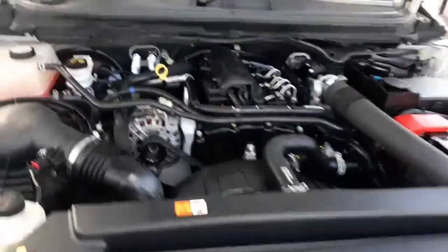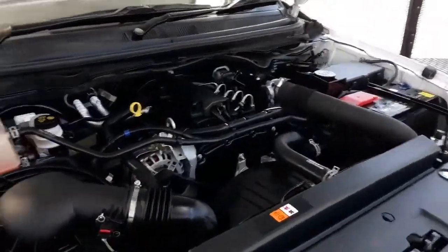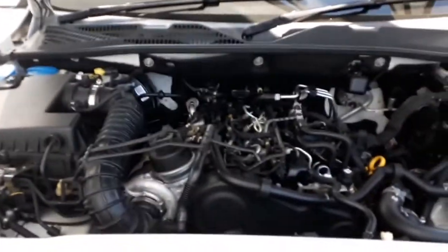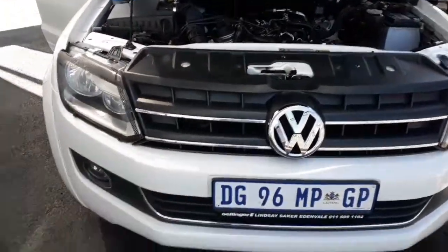Then engine specs, the Ford Ranger is the inline-4 2.2 liter turbocharged diesel, and it's making 118 kilowatts and 385 newton meters of torque. The average fuel economy on this car is 6.9 liters to the 100. Then engine specs, this is a 2 liter inline-4 turbo diesel making 135 kilowatts and 420 newton meters of torque. The average fuel economy is 8.5 liters to the 100, and definitely way worse than the Ranger, and a sprint from 0 to 100 will take you 11.3 seconds.